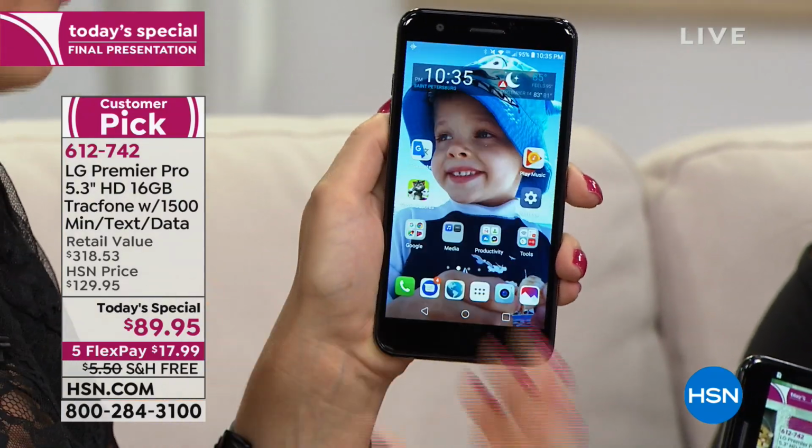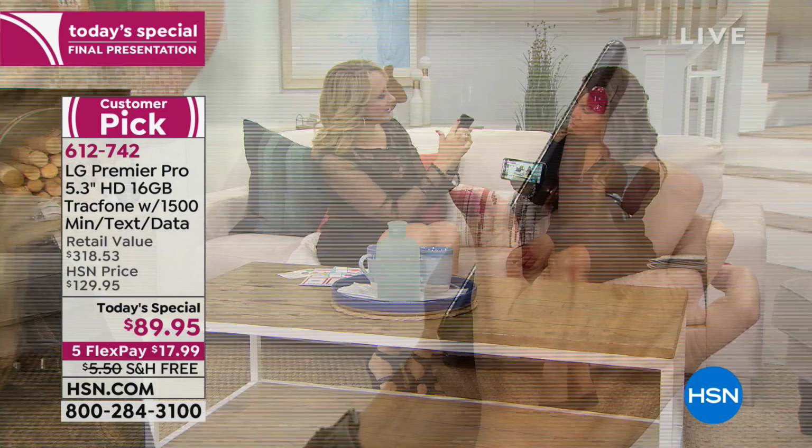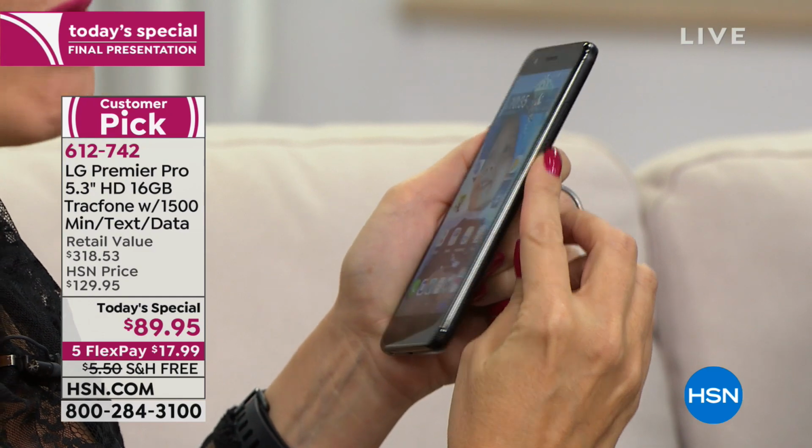But if you ever see that ugly message that pops up, especially on some of the phones that have fixed memory, oh, sorry, you're going to have to delete some photos, delete some videos, or get rid of some apps because you're out of space, you don't have enough space. There's a little door right over here on the side. This is where you insert your micro SD card.